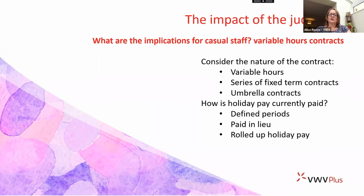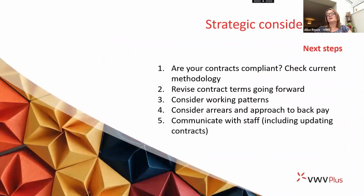So we're going to look now at the strategic considerations and the things that you need to think about to implement the judgment effectively. There are really 3, maybe 4 main things you need to do. First of all, you need to think about your contractual wording. You'll need to think about whether your contracts are compliant with the law as it now stands, of course, for new staff. And you'll also need to think about your existing staff. I think for most cases, you won't need to reissue new contracts for existing staff, but you can provide a letter of variation if you need to.